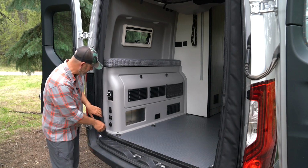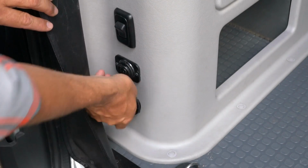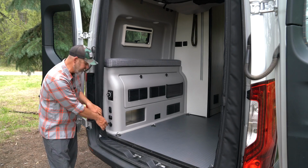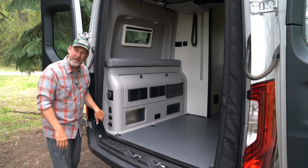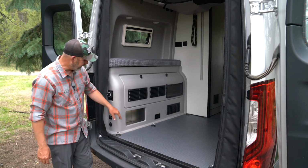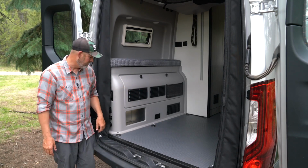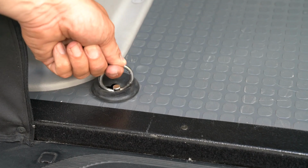Here we have 2 dual USB ports. That is nice. And then here is our external ZAMP solar panel plug. So this is if we wanted to run an external solar panel out to add another panel, this is where it would plug in. And this is a really nice feature. Also on the floor, we have 6 tie-down points. So if you are hauling cargo back here, something that you don't want migrating around as you travel, you can easily tie stuff down and secure it off of these points.